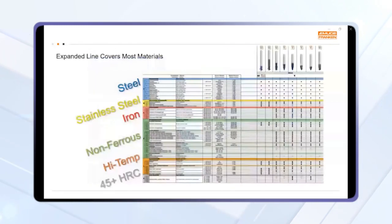And what's nice about the circle segment tools is they cover pretty much the entire range of materials, right? So here you have our material breakdown. You can see everywhere that has a filled in black dot, that means that's the best tool geometry for that material. Everywhere that has an open dot, that means it'll work, but there's probably a better tool for that material. But you can see pretty much all materials have a black dot, and if they don't, they at least have the open dot.